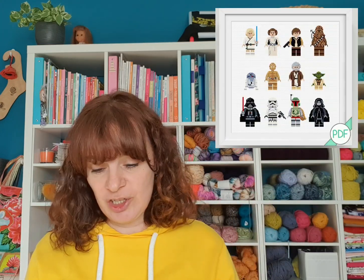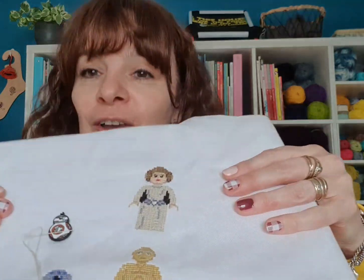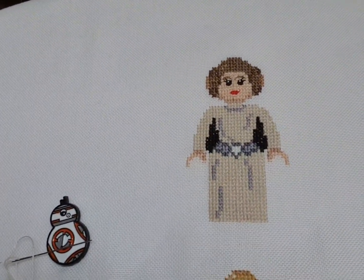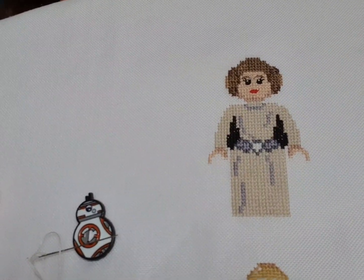Okay, let's dive right in. What have I been working on? I did Star characters. I put in a picture here. I told you last time I was planning on finishing Princess Leia on Sunday. Well, I finished her on Monday afternoon, so that's okay. Look at how cute she is. I'm stitching this for my son and his girlfriend. They moved in together last year, this year.